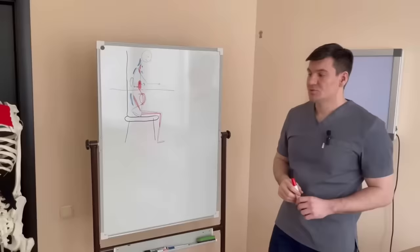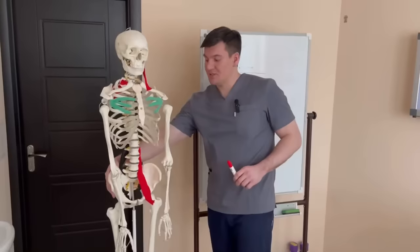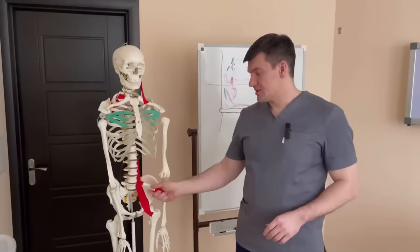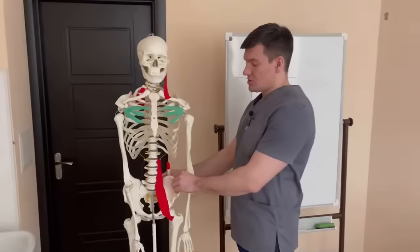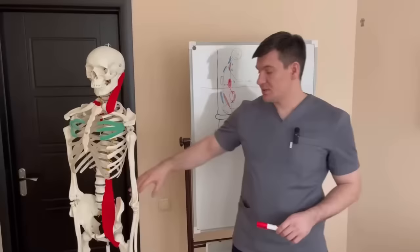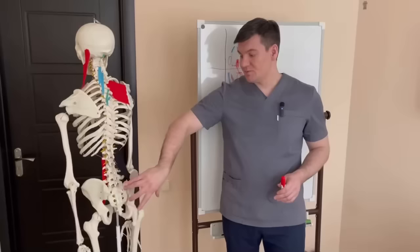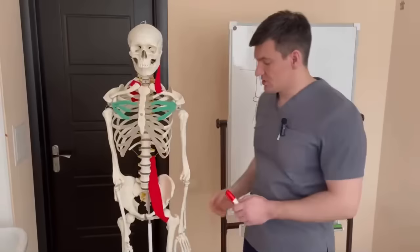The most interesting thing is that it very rarely happens that it is shortened evenly on the right and on the left. Most often it happens that from the working side, on the right, it is stronger, and on the left it is weaker, and therefore there are various bends in different directions, depending on which side is weaker and which is stronger. This muscle has great value in stabilizing the sacroiliac joint. Often pains occur in the area of this joint. On the outside it is stabilized by the large gluteal muscle. From the inside it is stabilized by the iliolumbar muscle.